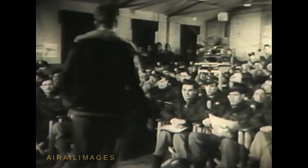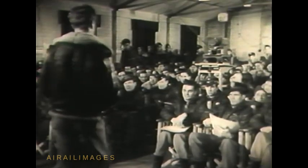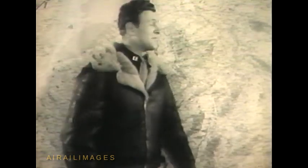A flak officer briefs the 389th Group of the 2nd Division going to Danzig. Gentlemen, this morning, because we are going to cross the Danish coast at such a relatively low altitude, we've planned the route so as to avoid as much flak as possible. At any rate, any flak that you do encounter will be merely a deterrent in nature.